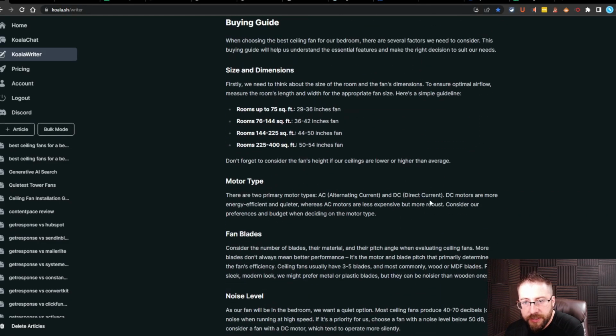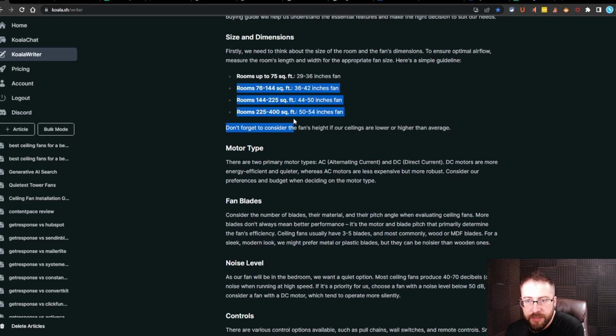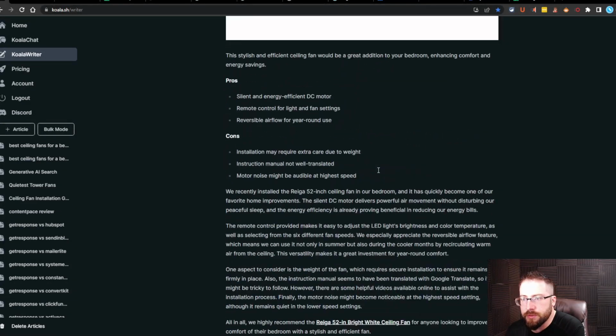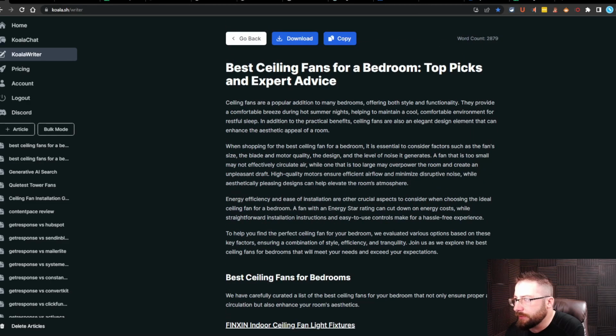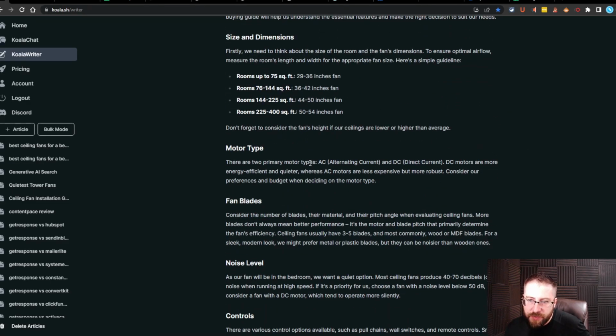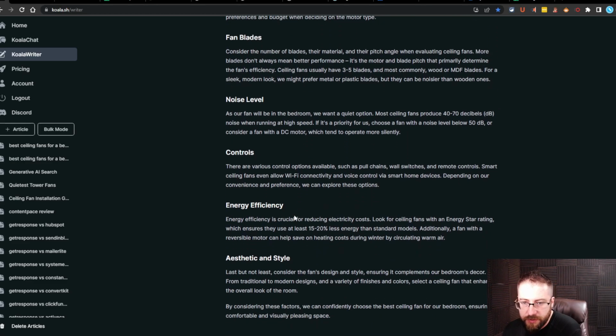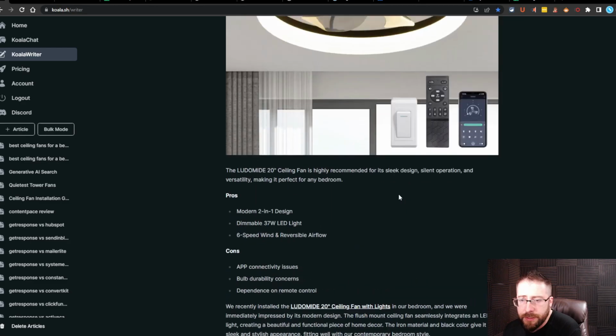And then straight into the buyer's guide. It's got the bullet points. No tables in this one, which is okay. This is a great looking article. All right, the buyer's guide was size and dimensions, motor type, blades, noise level, controls, energy efficiency, and aesthetics and style. It's a good looking article.